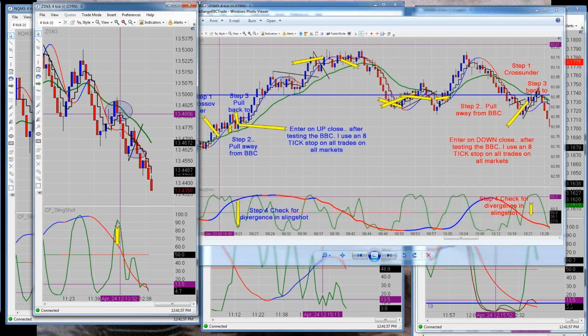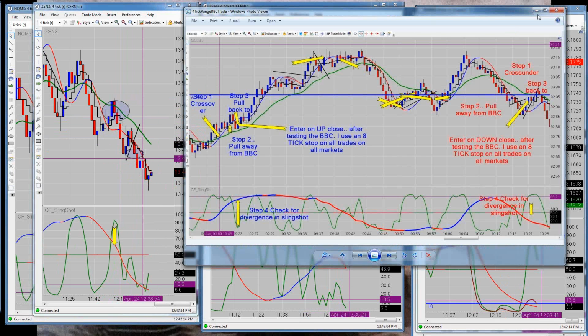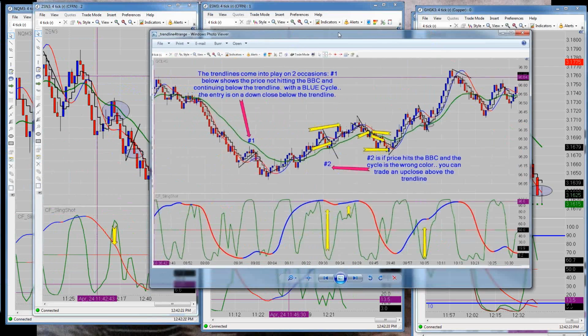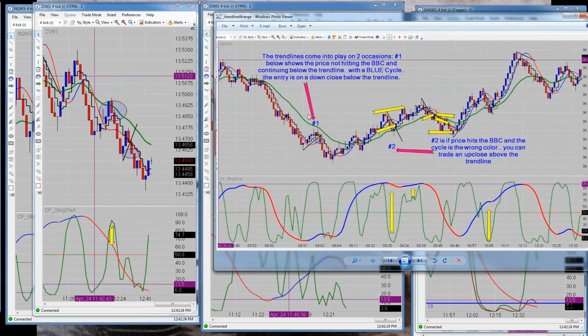So the entry on that one was right here at 1348.75. And you see it did pull back up to 1349, so you would have filled on that. The next one, when it started to move down, there was so much momentum on the downside that it didn't pull all the way back up to the BBC.